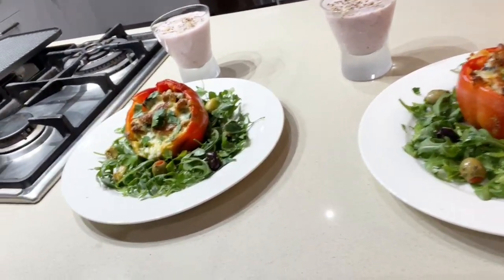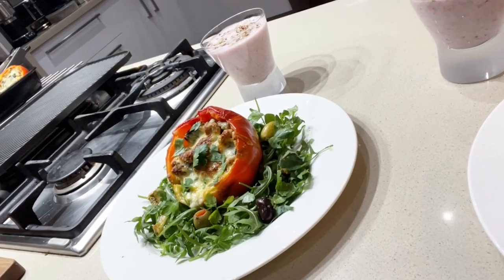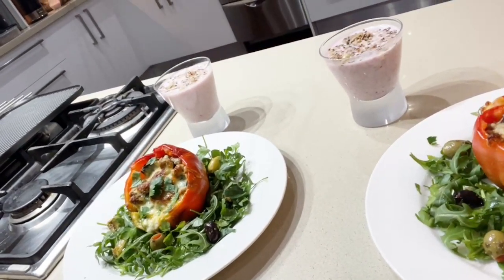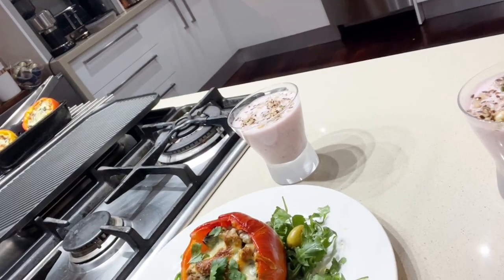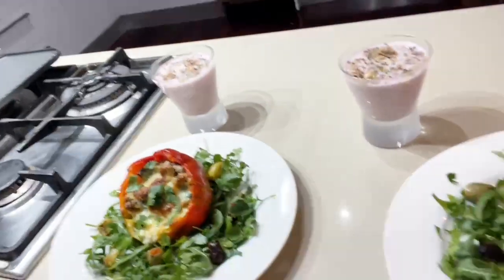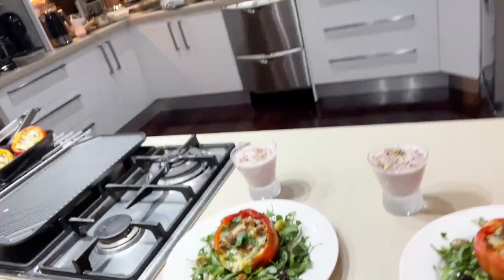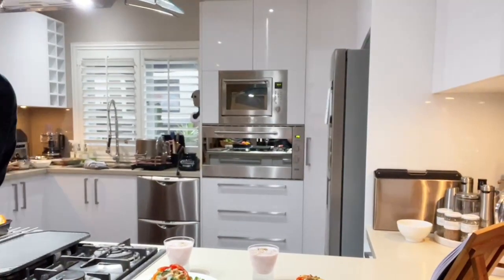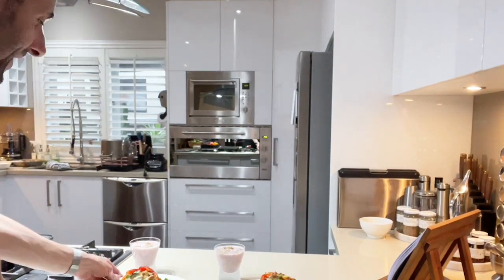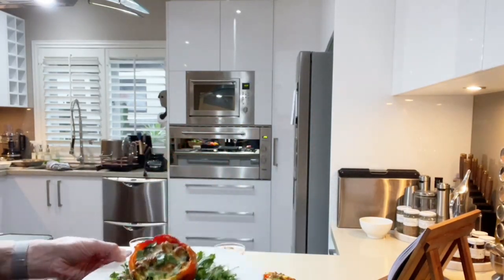Now, how does that look? Stuffed egg and turkey capsicum on a bed of rocket, seasoned with salt, pepper, lime, and Mediterranean olives. And for dessert, we've got our fresh strawberry chia protein pudding as well. Looks good, thank you. I'm really happy how this has all turned out. Voila. Buon appetito for two.